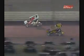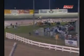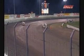Joey Saldana in the white number 9 with the red and black accents, a car owned by NASCAR Nextel Cup star Casey Kahne, leads the Knoxville Nationals. Donny Schatz in the black 15 dives to the bottom.